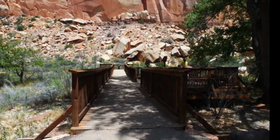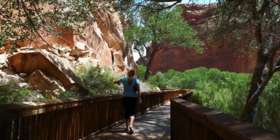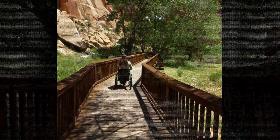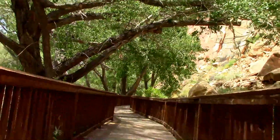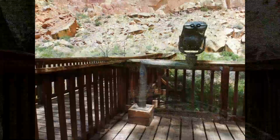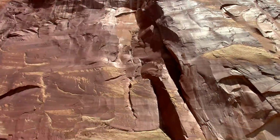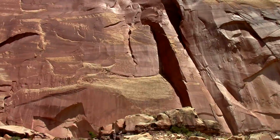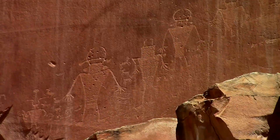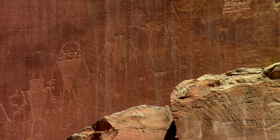Off Highway 24 is a wheelchair-accessible boardwalk with views of petroglyphs carved into the rock. These petroglyphs resemble spacemen.